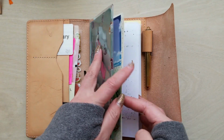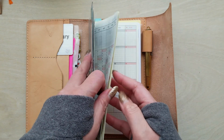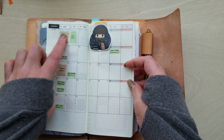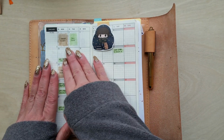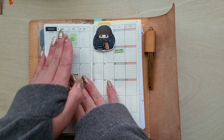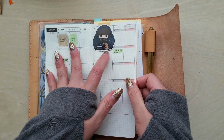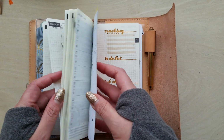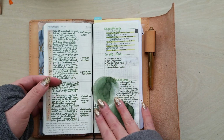Anyway, I track weight, and then during the monthlies, I do tend to track things like what I'm doing at work. This is definitely not a work planner, but just so that I can keep track of like, oh, this happened on this day, or I'm free on this day kind of thing. That's my Hermione and Crookshanks little magnetic sticker. And then my week setup is one that I've been using for a while.